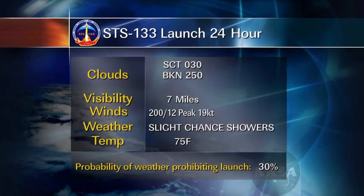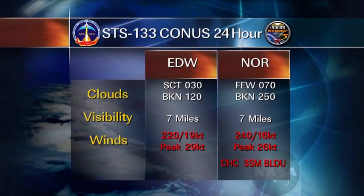If we happen to delay 24 hours, we start to become more concerned about showers in the area due to that front that's going to be moving into northern Florida. Still, overall, it's not too bad, but just additional concerns bumps our number up to a 30% chance of KSC weather prohibiting launch, primary concern being showers within 20 nautical miles of the Shuttle landing facility and a low cloud ceiling. The abort landing site's still having some bad weather out there.